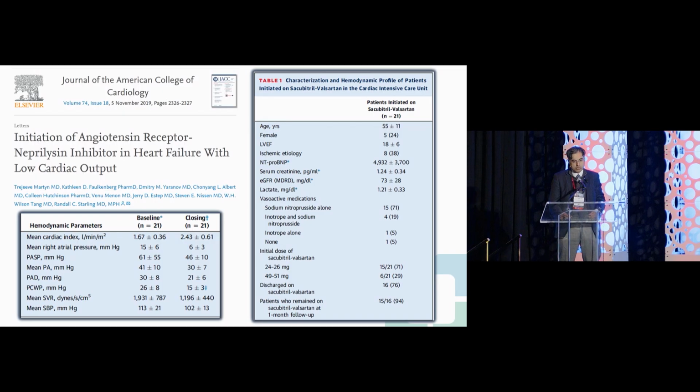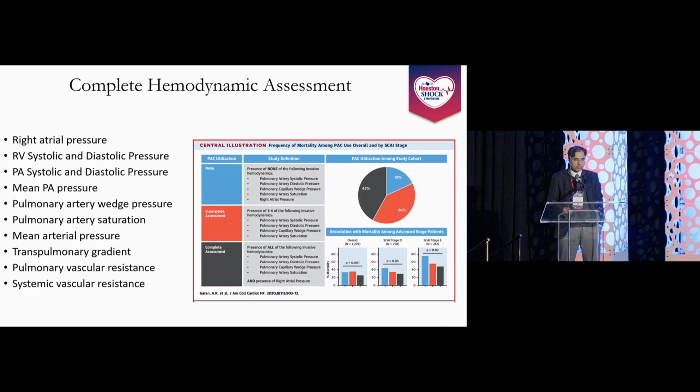We're now using Entresto, and we've been able to see these acute de novo, acute on heart failure complications, even in the presence of low output, to get them on medical therapy, because it's all about recovery. Recovery, recovery, recovery. If you can avoid transplant or LVAD, that's always the best route. And so we use hemodynamic response to guide prognosis.